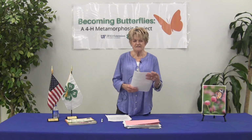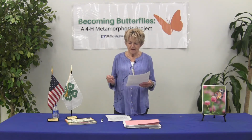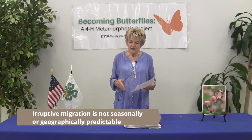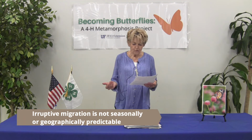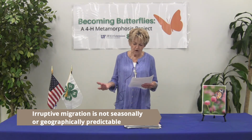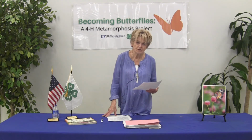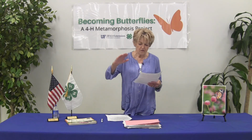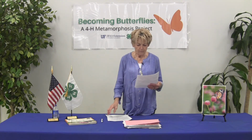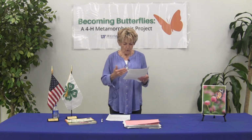Their migration, instead of being a direct flight to and fro, they refer to it as eruptive, I-R-R-U-P-T-I-V-E, meaning they unpredictably fly from place to place, really without a lot of regard to season or geography either. Migrating butterflies do take advantage of the winds, and they will draft on the winds. They'll get on a wind blowing the direction they're inclined to go. The resulting butterflies go north.